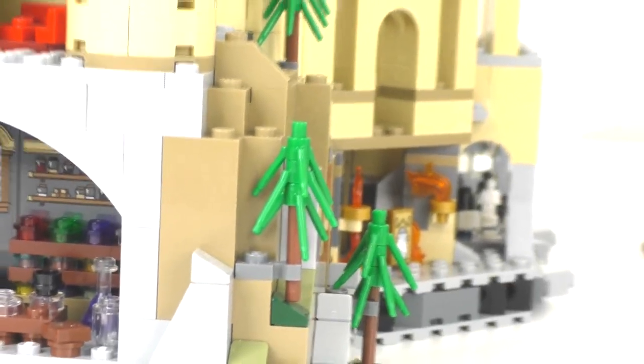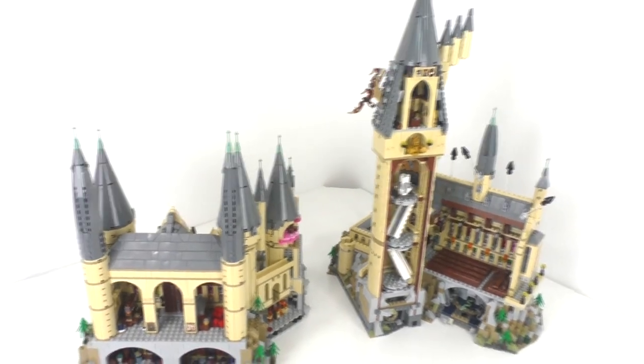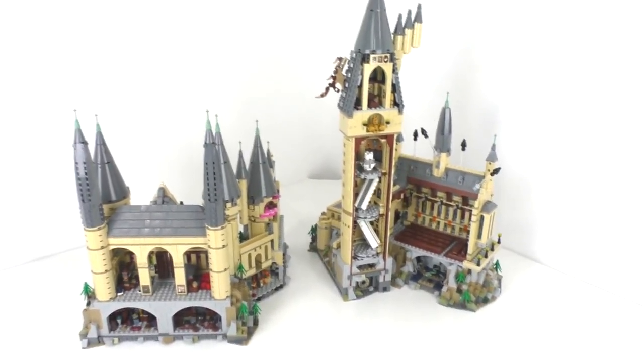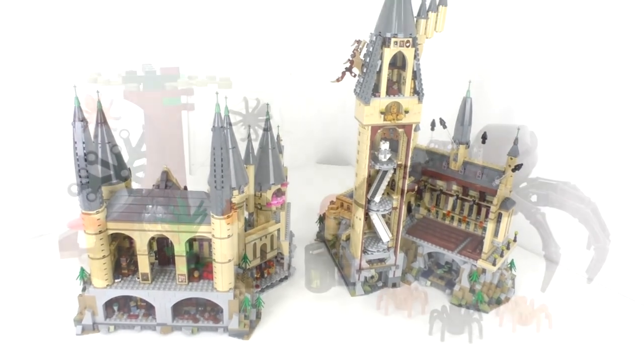In addition, throughout the model, we also get a lot of these smaller tree builds, and that's pretty much all that I have to say. A lot of stickers, a lot of very nice details within this particular set. Definitely a collector's item for huge Harry Potter fans.